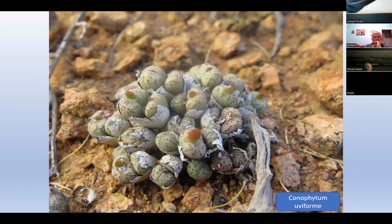Now something with a little more color. Here's Conophytum uviforme. The Latin word for grape. Do you know what that is, Roder? Oh, yeah. It's uva. So the Latin word for grape is uva. And these are like little tiny grapes. They're much smaller than a grape, but it's like a bunch of little grapes. So it's got the name uviforme. And it's got the extra feature of lots of lines and dots all over the body. So this plant is very widespread. You see it in many places. It's a quite beautiful plant.